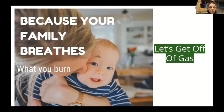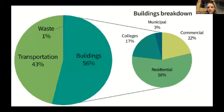And for those of you that don't know, Wellesley's working on its climate action plan. It's pretty much nearly complete. But before they did the plan, they did an inventory of where most of our greenhouse gas emissions come from. And you can see that 50% of our emissions come from buildings, so more than half. So when you're thinking about ways you can do something for the planet, you're in the right place. Buildings is really the biggest chunk.